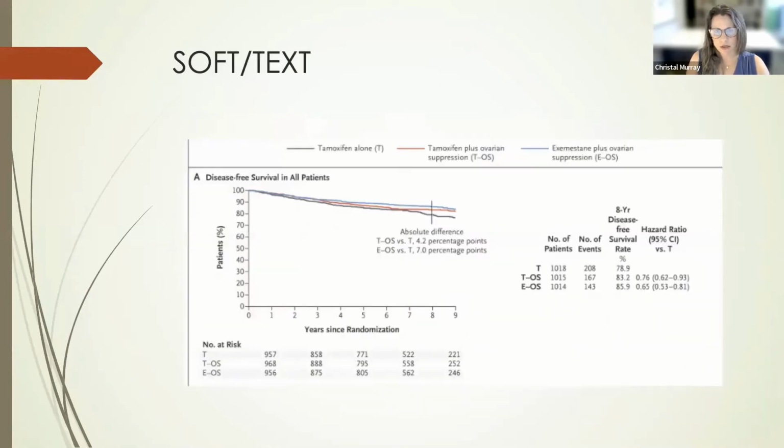And then this is, y'all may have heard about SOFT and TEXT. I'll just go over this briefly. These were studies that were done a number of years ago and looked at higher risk estrogen receptor positive cancers in the premenopausal setting, and took those women after they had had their initial therapy, surgery, radiation, plus or minus chemotherapy. What it was trying to evaluate is, was there benefit to ovarian suppression with tamoxifen or with aromatase inhibitors, and in this situation, they used exemestane, compared to tamoxifen alone.